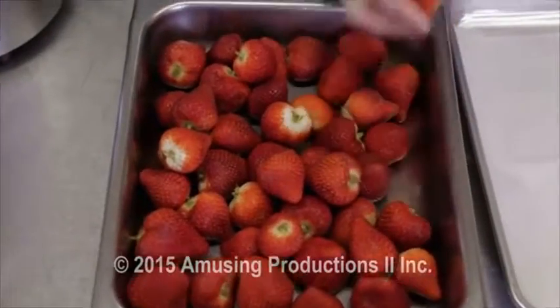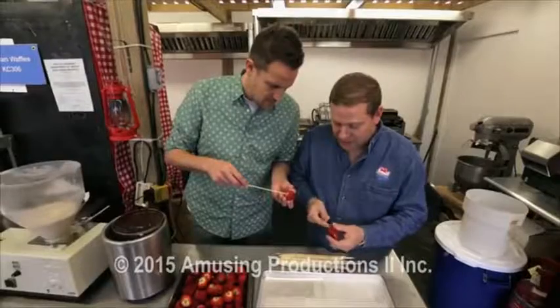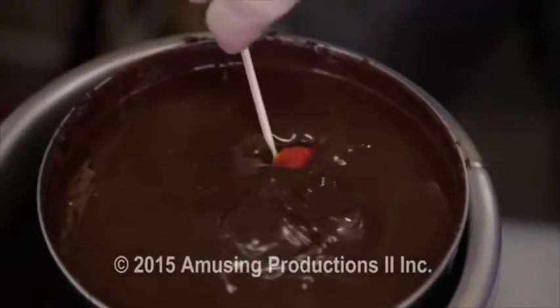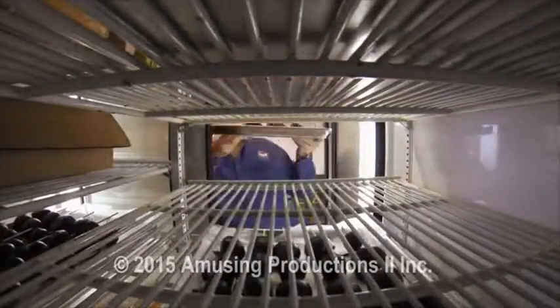You skewer them through the green stem. If you don't go through the green stem, they'll slide off and then they end up at the bottom of the waffle batter. Right, look at that. Next step. Dip them in the chocolate. Mark uses a 60% dark chocolate. What do we do now? They go in the fridge. Mark already has some of his chocolate-coated strawberries chilled and ready for the next step.